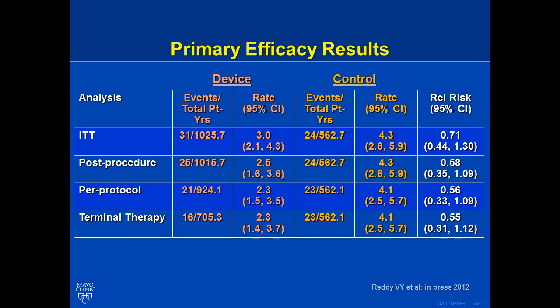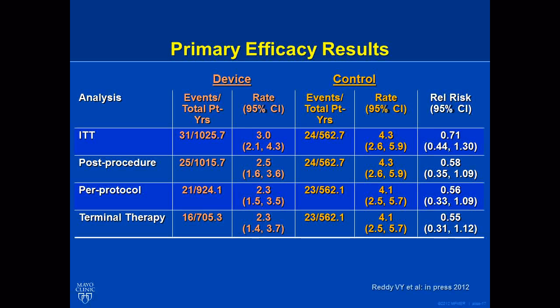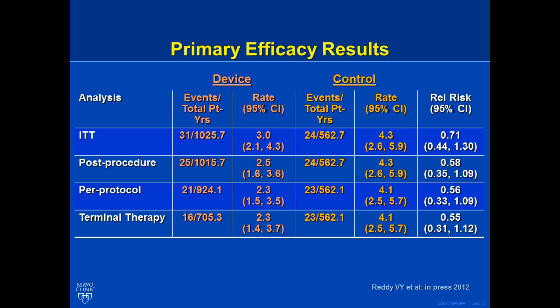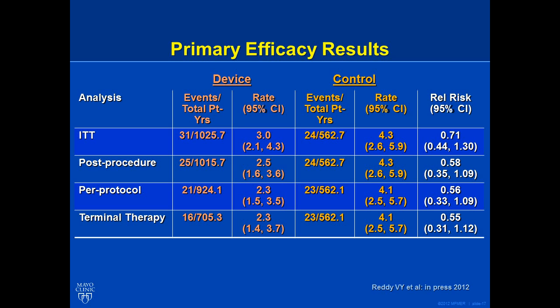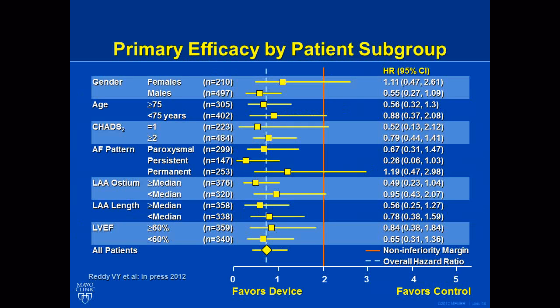Terminal therapy being that patient that got a device, at 45 days Coumadin was withdrawn, versus that group of patients who were randomized to Coumadin, who continued on over the next 5 years to be on Coumadin without any interruption. So depending upon how you set up your analysis design has huge implications.